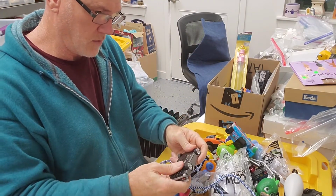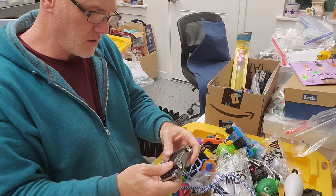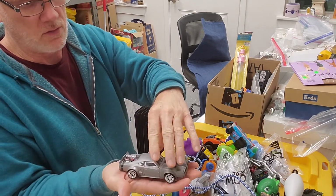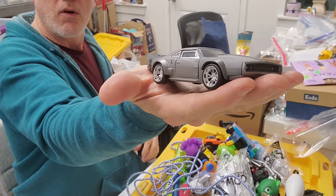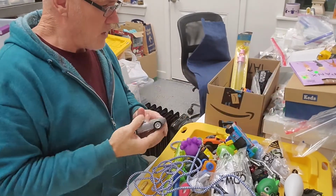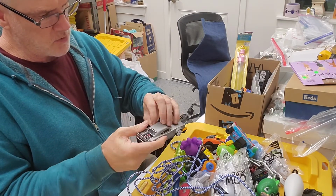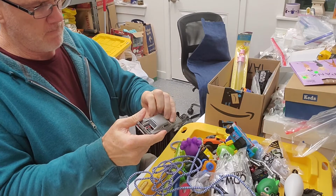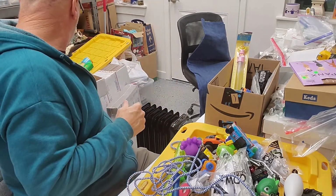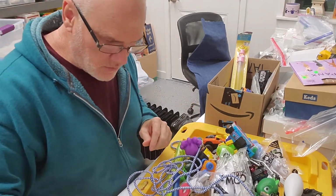Oh, what is this? 1/32 scale. Fast and Furious. Oh, nice. That looks like a Charger. It's funny because on this episode of I Had That, it wasn't a plan, but I had a Charger, and these doors look like they open. Yep. Oh yeah, $2 easy. McDonald's toys, trucks. They'll go in a grab bag.